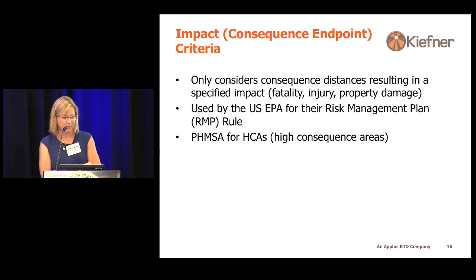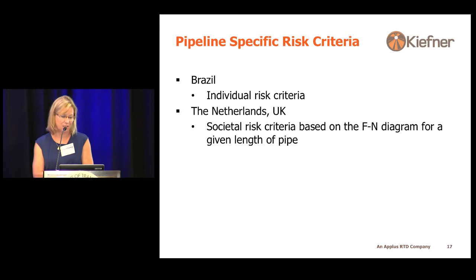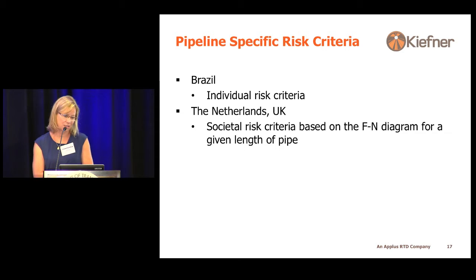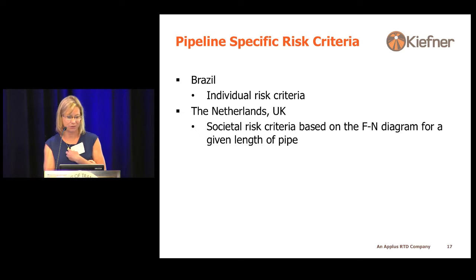Then there's pipeline-specific risk criteria. Brazil bases theirs on individual risk criteria. The Netherlands and the UK base theirs on societal risk for a given length of pipe.